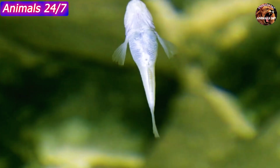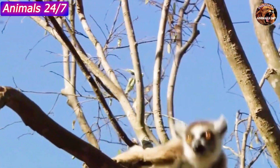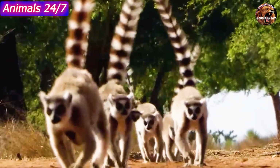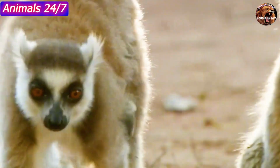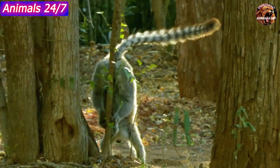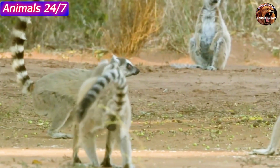In fact, ring-tailed lemurs are matriarchal. Every clan has a female leader. She shoulders the heavy responsibility of raising offspring. She has priority for the best food and holds the supreme right. She marks her territory with urine, and once a foreign monkey invades, they will decisively deport them.